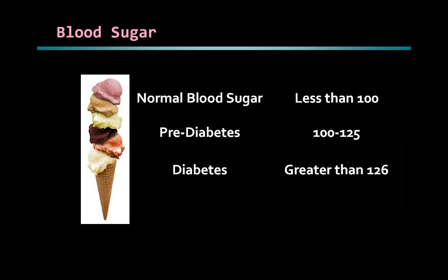I'll talk first about sugars. Normal fasting blood sugar is less than 100. People are pre-diabetic if they have a blood sugar between 100 and 125. Oftentimes your primary care provider won't even say you're in the pre-diabetic category. But if you are above 100 and below 126, you are in the pre-diabetic category. What that says is, if you continue to do what you're currently doing, you're going to have diabetes. So it really is important that you know what your fasting blood sugar number is, not just let someone tell you you're okay, but know what the number is and do what you can to change it.